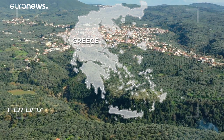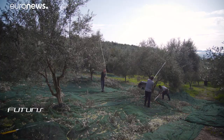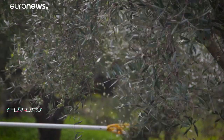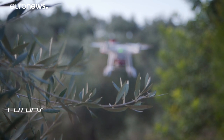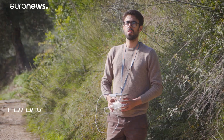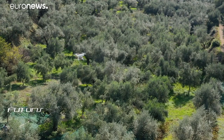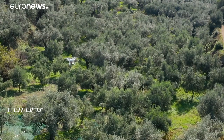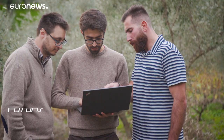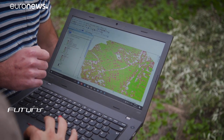In the Greek Peloponnese region, people harvest olives according to time-honored techniques, but it's also a testing ground for advanced technologies. Scientists in the European Research Project are developing devices like this drone, carrying a multi-spectral camera. It should allow olive oil producers to monitor in detail the growth of each of their trees. It's like putting a microscope in the air.